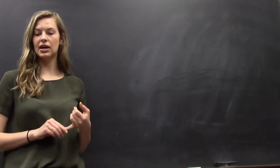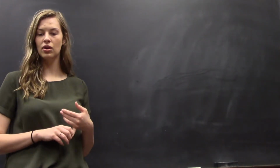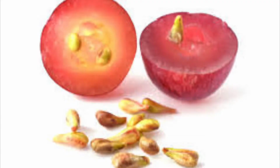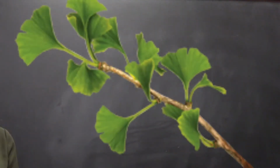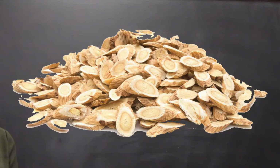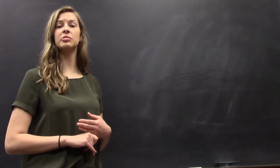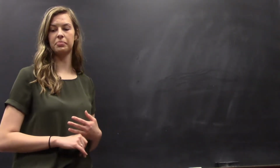Common things that people use for cardiovascular disease are flaxseed oil, milk thistle, grape seeds, green tea, hawthorn, garlic, soy, astragalus, Asian ginseng, and ginkgo biloba. All of these, there is limited or no evidence that it's actually working.